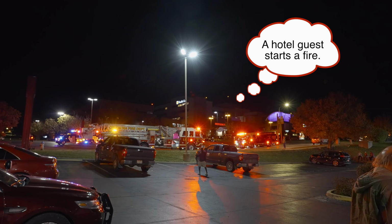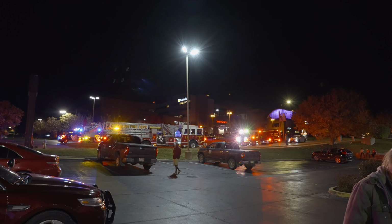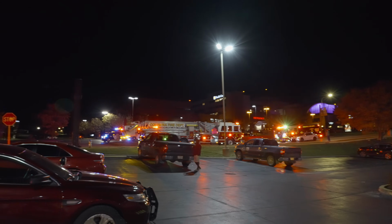And finally, friends, we leave you with a friendly public service announcement. Don't overcook your muffins in the hotel microwave, or you may have a late night visit from your friendly fire department.